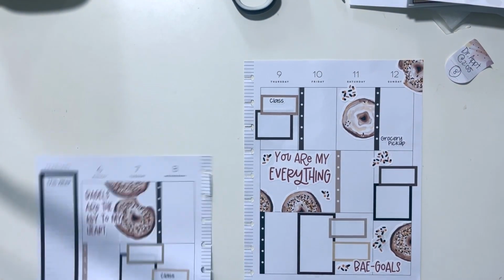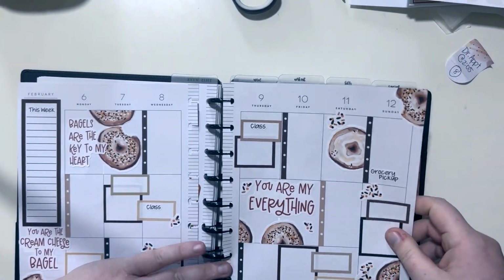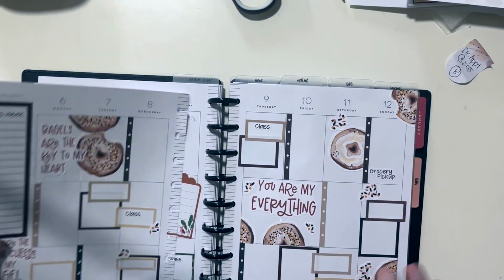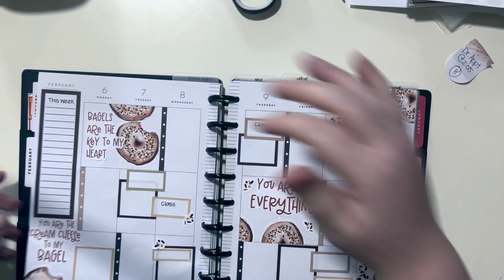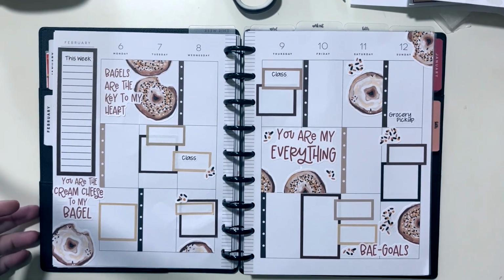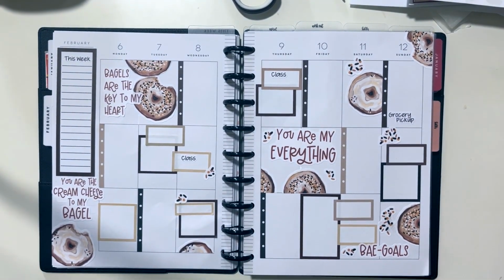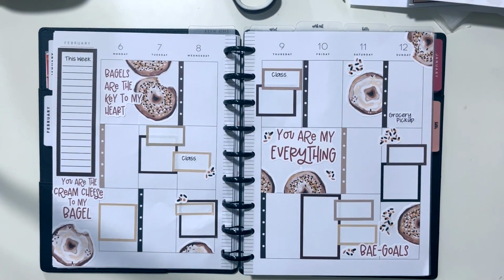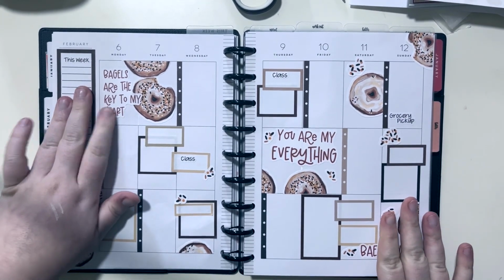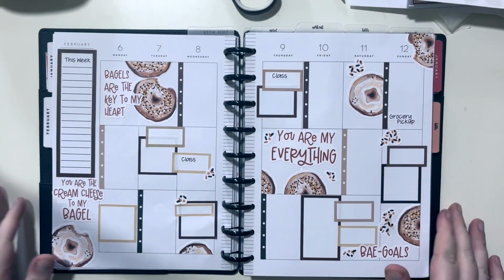So let me pull this out. Let's put this down. And there we go, y'all. That is my spread for the week of February 6th through the 12th. And I just love it. I think it's super cute. I love Katelyn Plans stickers. I think they are amazing. They're awesome quality. They get to you pretty quick and they're super cute.